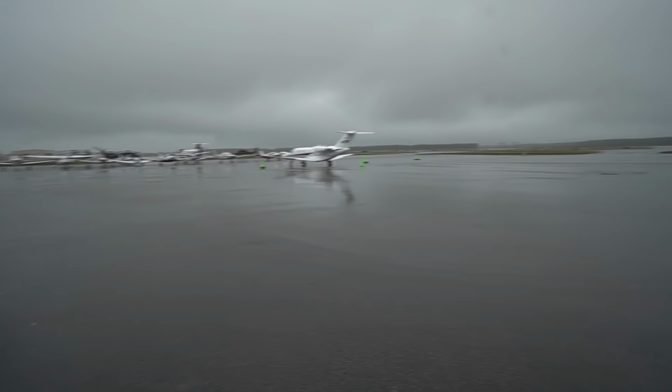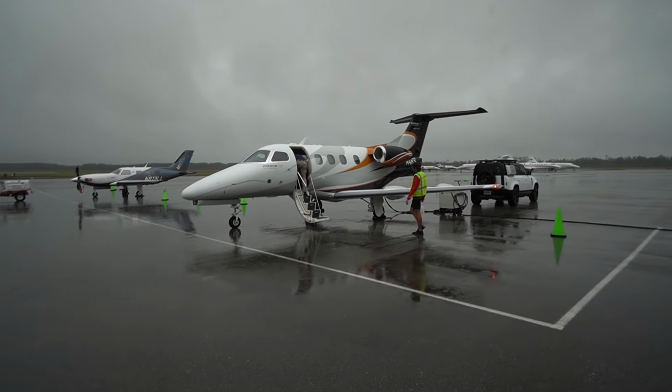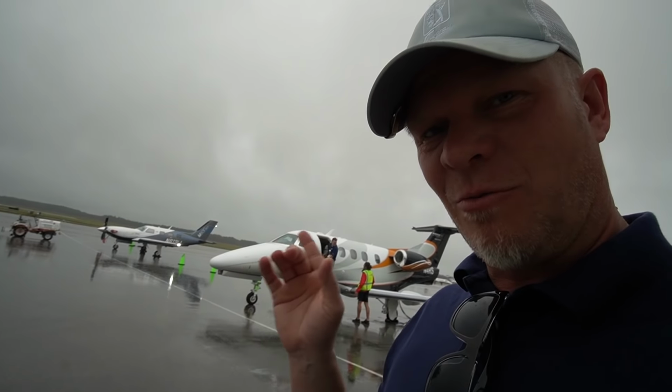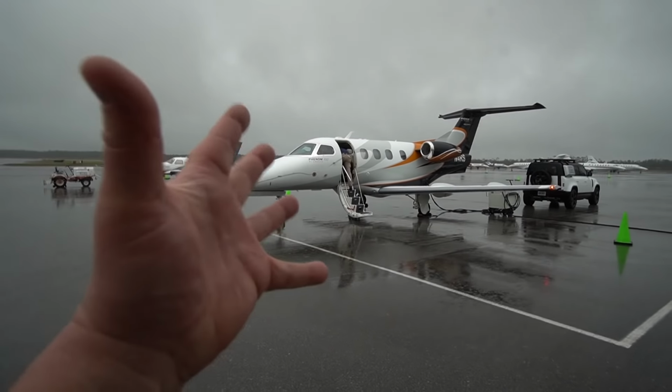So from a driveway with cars, we're at a driveway with private planes. Today's video is going to be different on the channel for sure. I'm going to ride right hand next to the pilot on a private jet. I've never been on a private jet before. And we're going to the Players to watch some golf.